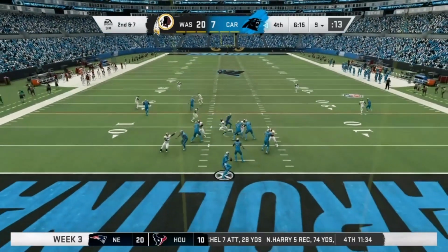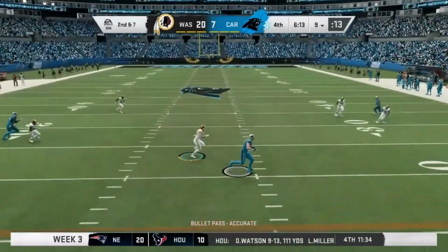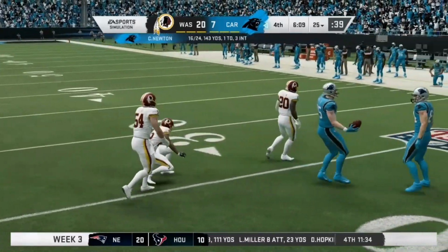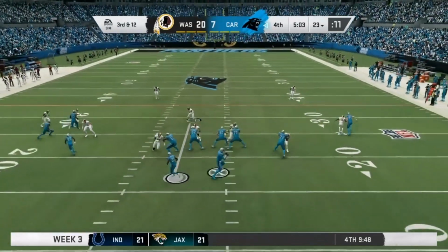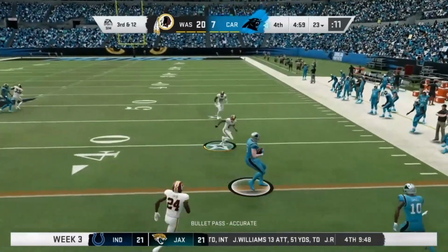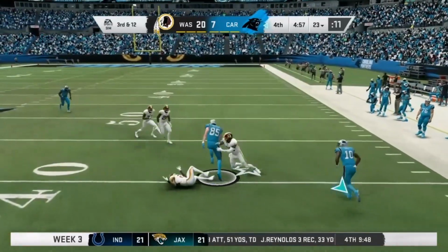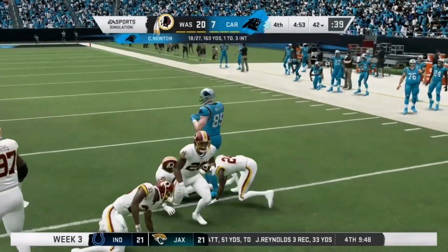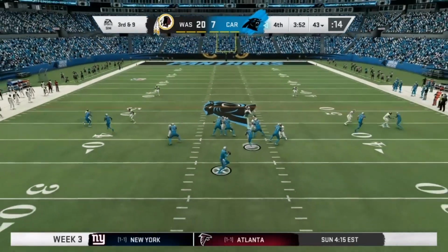Now 2nd and 7. It's Cam Newton. He's going to throw it. He's got a man up the middle, his tight end, making a big play there. Cam Newton not having the greatest of games, but he's looking to bring his team back here as he throws to the right side. Again, tight end playing. Just absolutely getting it done right now on a 3rd and 12 to pick up a first down. So now 3rd and 9.